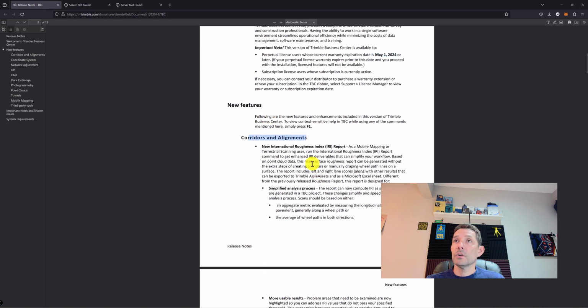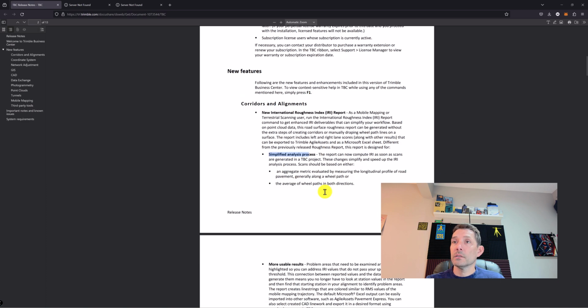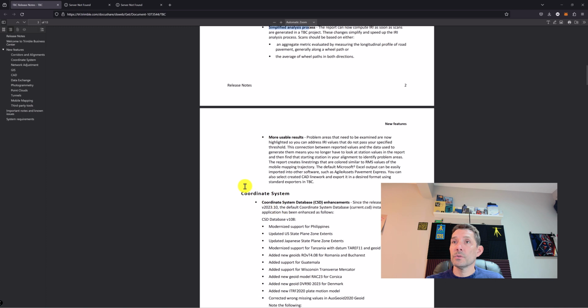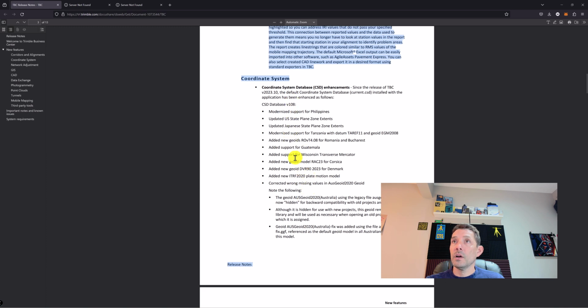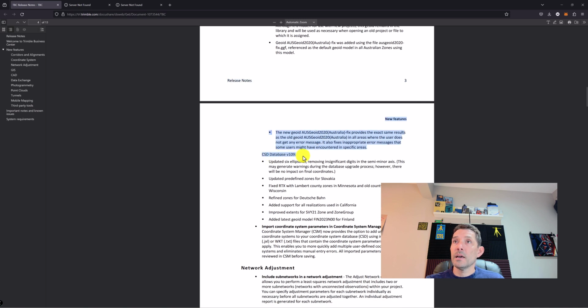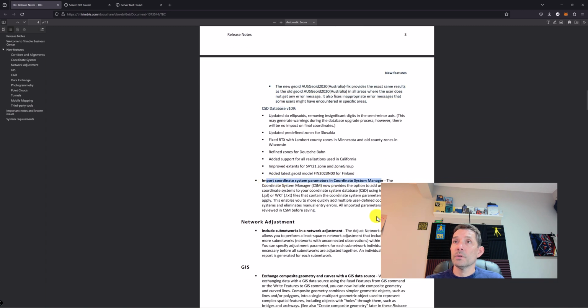New features in corridors. So we have the new International Roughness Index. Then we have simplified analysis, more usable design. Coordinate system, lots of new coordinate systems added in the coordinate system database. So Costa Rica, Denmark, Australia, Romania, Tanzania, Philippines, CSD database version 1.09, and we can import coordinate system parameters in Coordinate System Manager directly.